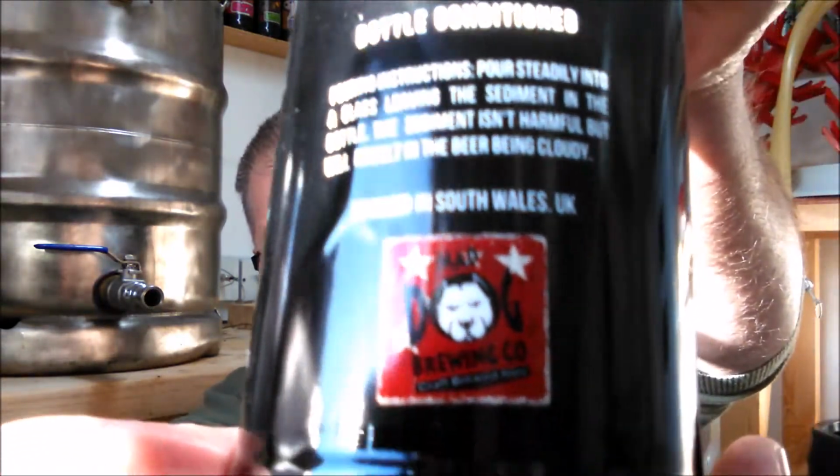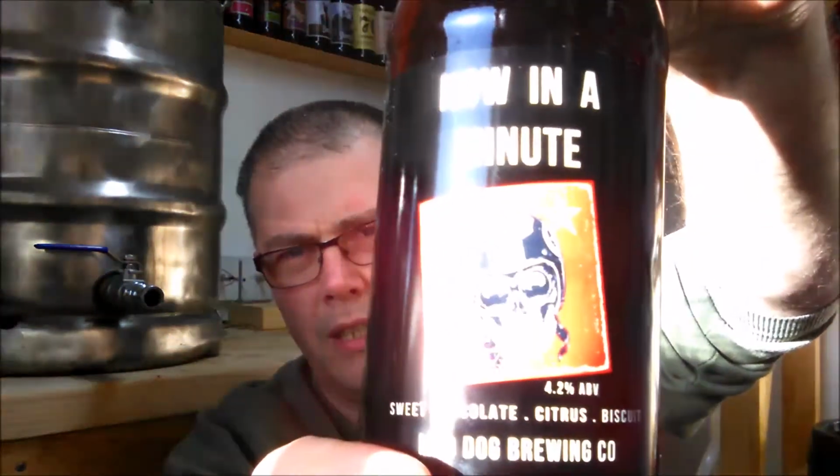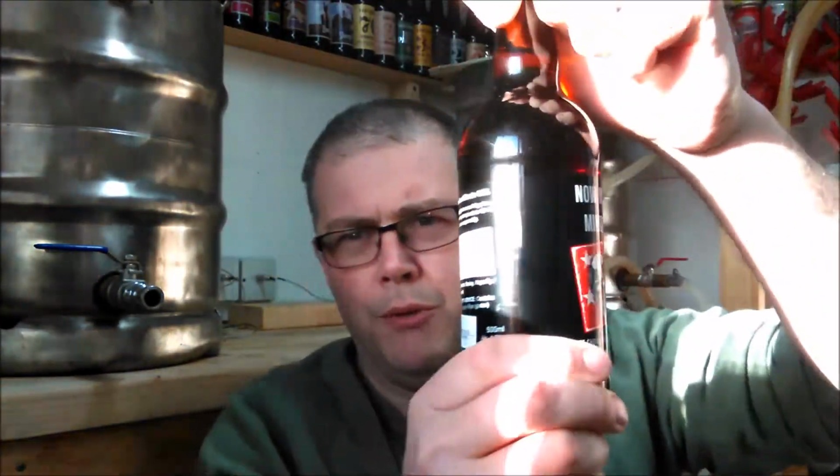Anyway, right, so the beer in question this time is from the same brewery. I've got a few of his delivered from the Mad Dog Brewery. That's his logo there, look. And the beer in question is Now in a Minute, brewed in Wales by Alex. You've probably seen him on Facebook. I don't know if any of you follow him. Some of you do, some of you don't. But yeah, the beer that I had that I can't show, very good, which is a bummer. Just checking the bottles there. I don't think, no, you can't see it.